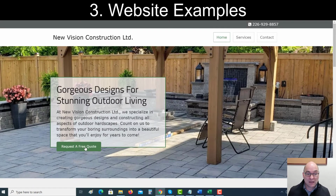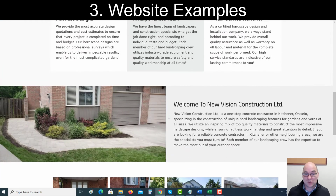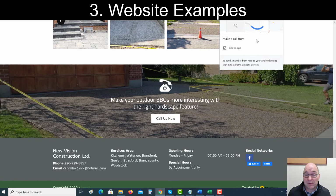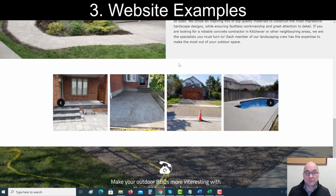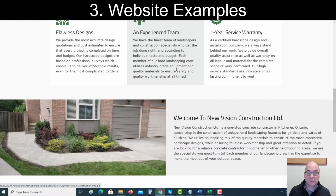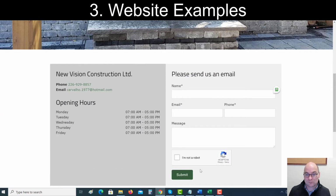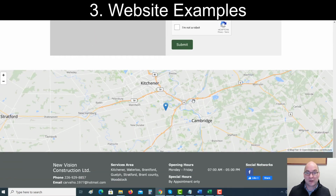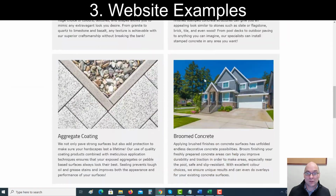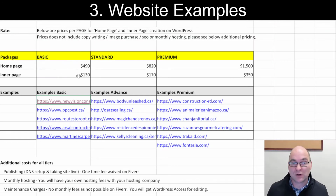So we've got a call to action button here, request a free quote. You click it. So it looks really smart, shows everything that they do. And we've got a call to action button, call us now. We click that and people can call the business straight away. So this is mobile responsive. Got an image bar of what they do here. Got request a free quote. Takes people through the contact page. Shows where they are, footer area. And got a services page. Really smart. So home page $490, inner page $130 for this style.